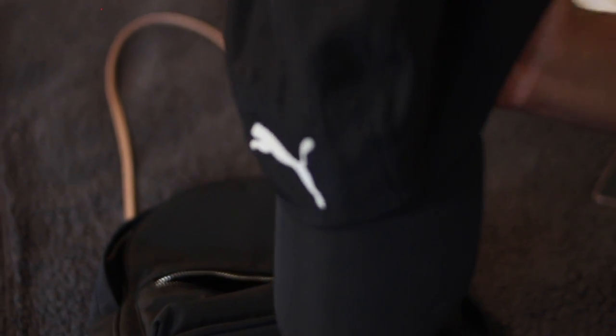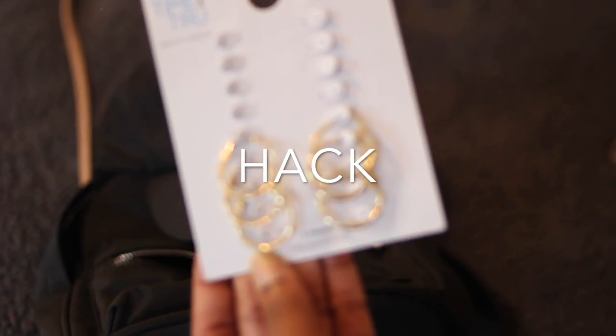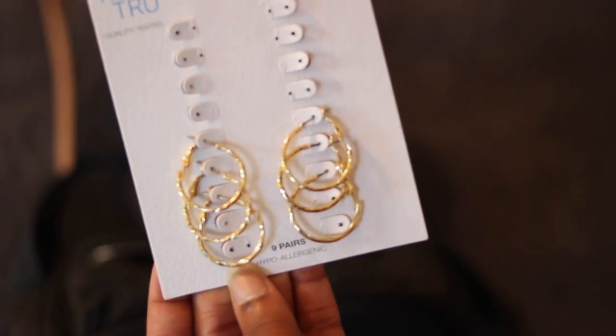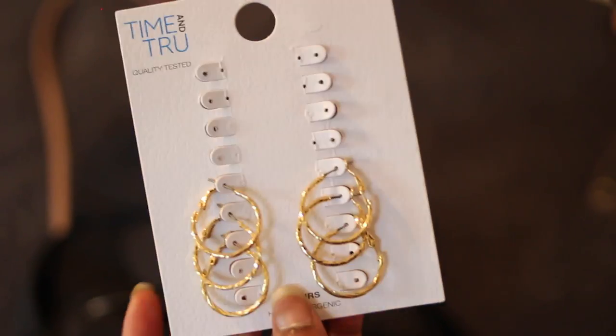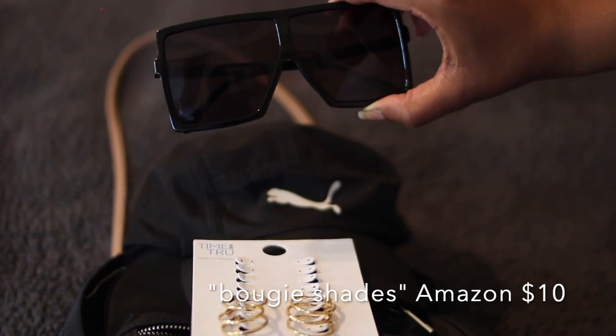Another accessory I'll be taking is this hat, which is a simple black hat I like to wear. It's waterproof, so if I wear it to the rainforest, I'll be good and protected. Also be taking these earrings. I have a couple left. I got these from Walmart, and I love them because they're just cute, simple, and I'm into the whole double hoop thing. So lastly, I'll be taking these black shades right here. They're just the simple square framed shades.